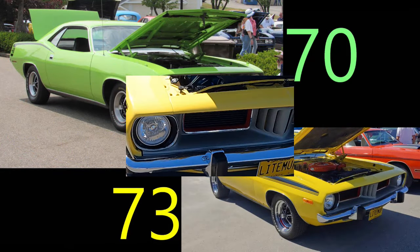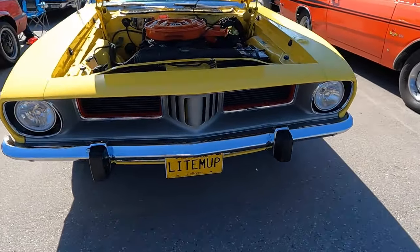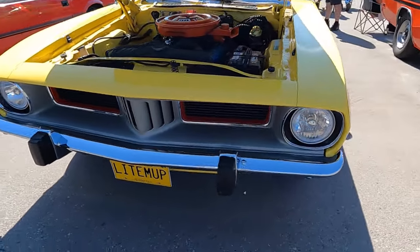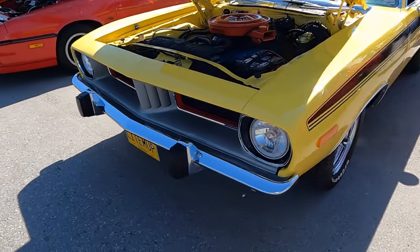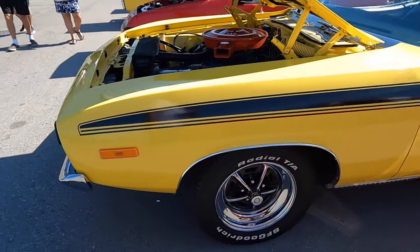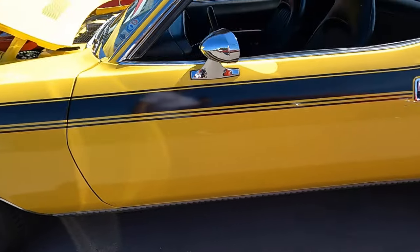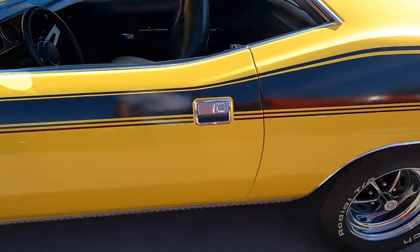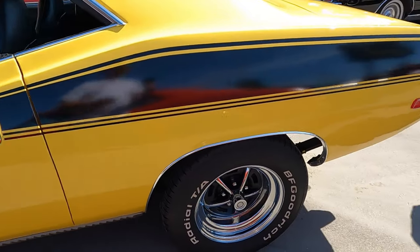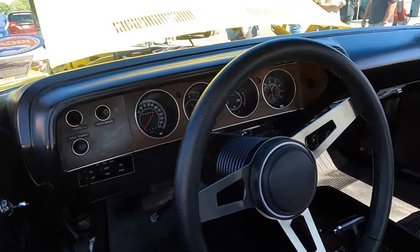But the writing was on the wall for the muscle car era, and Cuda sales never reached their expected target, and they couldn't even reach the first year sales numbers of 1970. But that doesn't mean that the later Cudas are not worthwhile, and that was true then, and it's true now. It's really hard to argue with the good looks of an E-body.